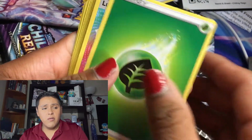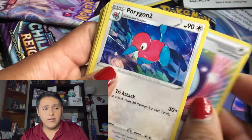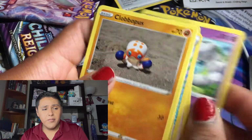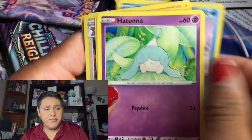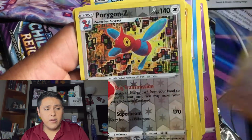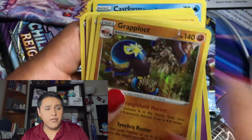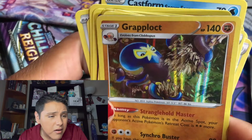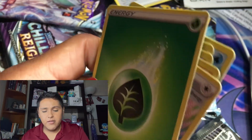So we have a Grass Energy, a Lucky Energy, Porygon2, a Raboot, Golett, Clobbopus, a Cherrim Snowy Form, a Hatenna, Aron. Oh, and a Porygon-Z reverse. I need that one. And we have a Glalie for the rare. That is such a beautiful card. The detail on that card, like, what is that? Okay, I'm liking that one so far.